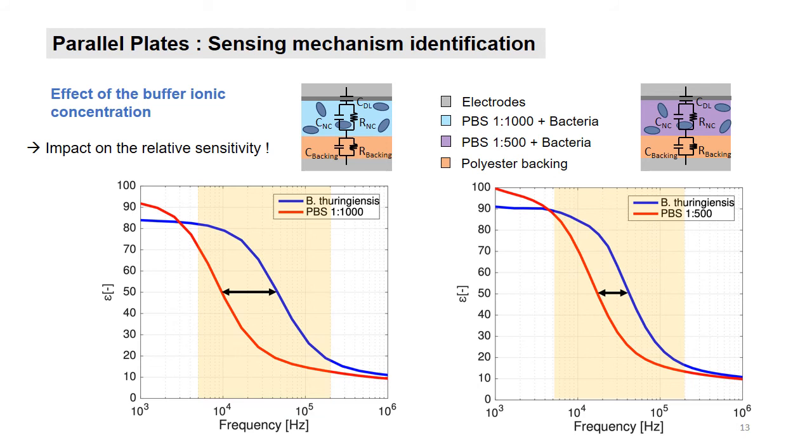This hypothesis is confirmed by another test we performed. We increased the ionic concentration of the physiological buffer in which the bacteria are suspended. So this leads to a decrease in sensitivity, as you can see on the right graph. Even though the trends stay the same, the shift between the permittivities on the right graph is reduced by 20 to 40%, depending on the frequency, compared to the left graph. So this would mean that ions expelled by bacterial cells contribute less to dielectric changes in highly concentrated buffers than in lower ones.